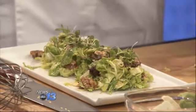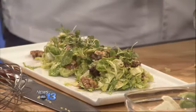A little bit of mash on the top there? No, that's a little bit of microgreens, local microgreens that we get. There you go, a delicious, healthy idea. Brussels sprout salad. Who knew, right? That's what's cooking in the Carolina Kitchen.